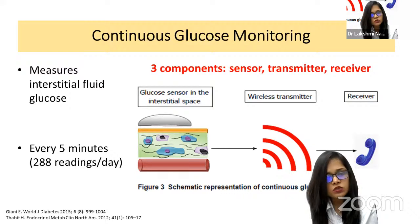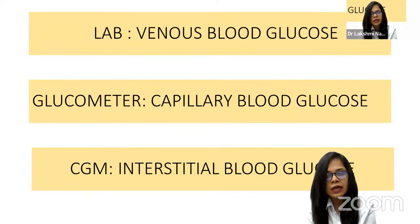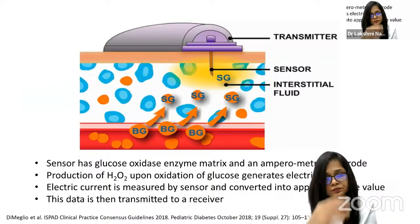Now, it's very important to know that when we are sending a glucose value to a lab, this is measuring venous blood glucose. When we are doing a glucometer value, it is measuring capillary blood glucose most often. And when we are doing a CGM, it is measuring the interstitial glucose. And these values are not the same all the time. A venous blood glucose value can be lower than a capillary blood glucose, like we spoke about.